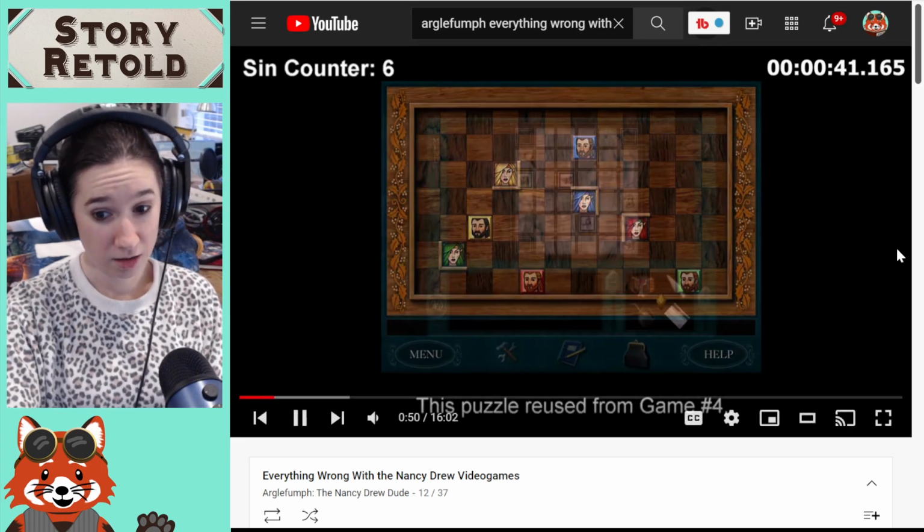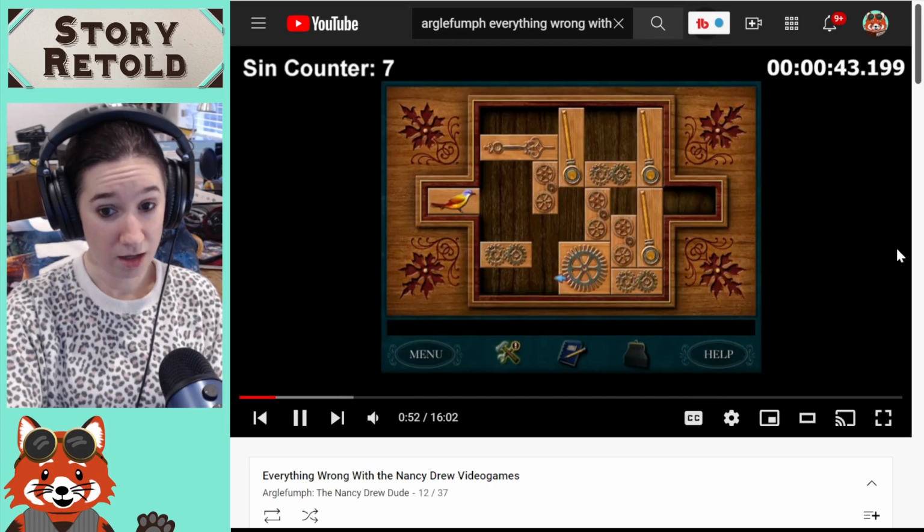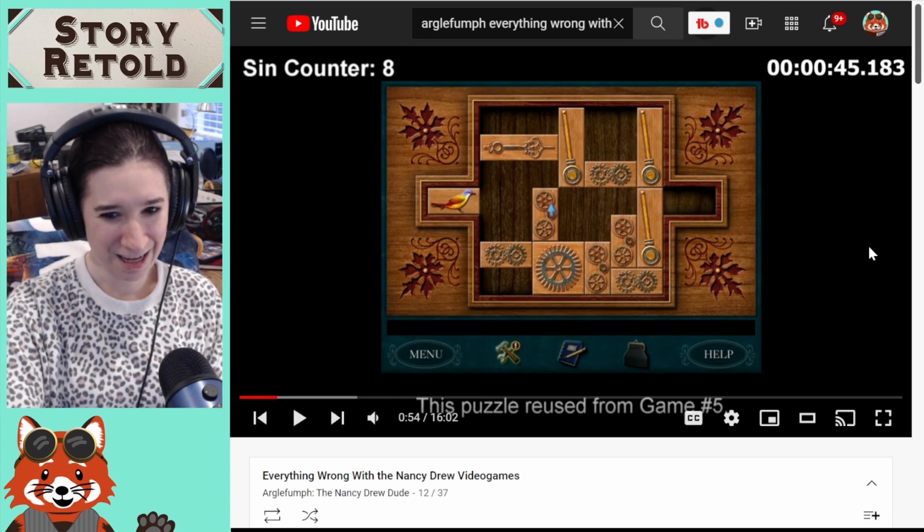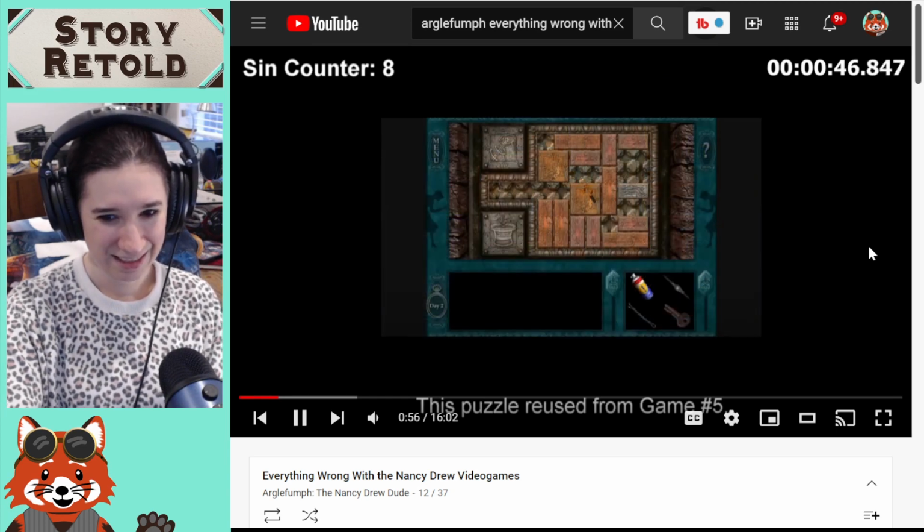This puzzle, I like that puzzle, reused from game number 4. Yeah, it's reused from Game 5, I know. I love slider puzzles. I love it. Reused from game number 5.